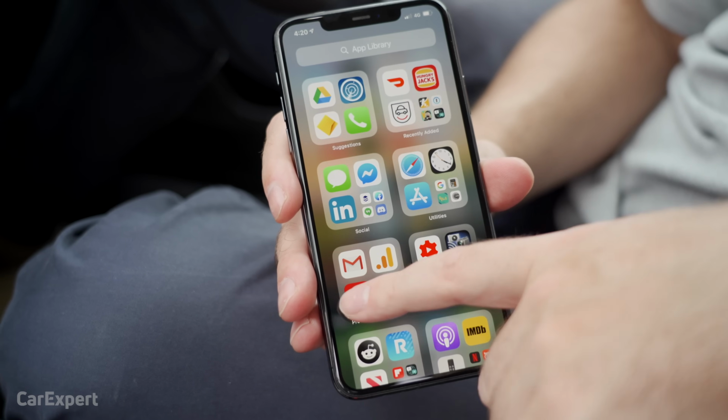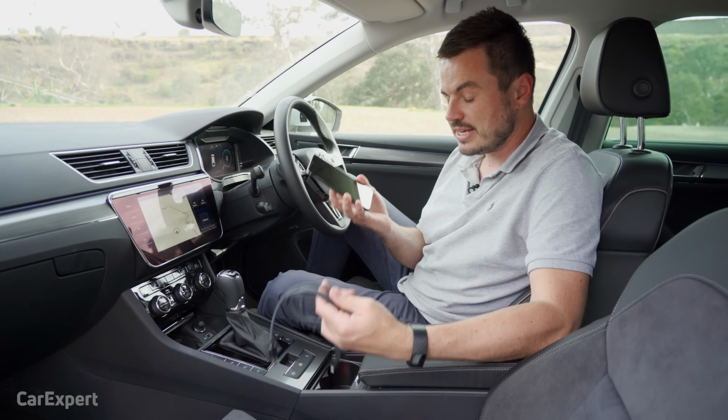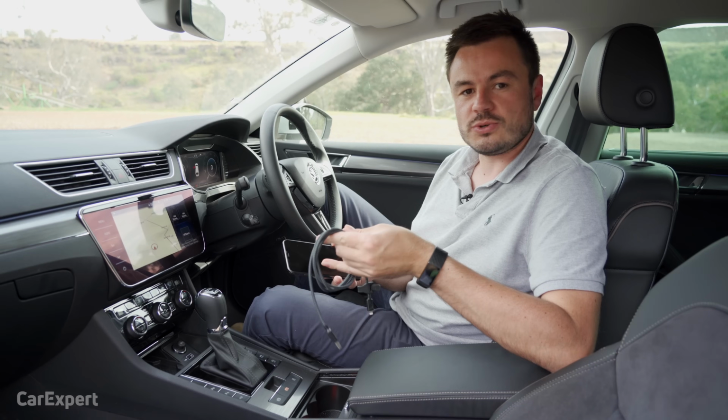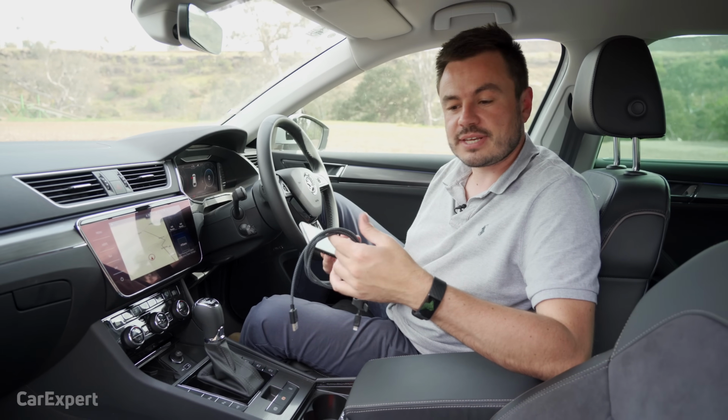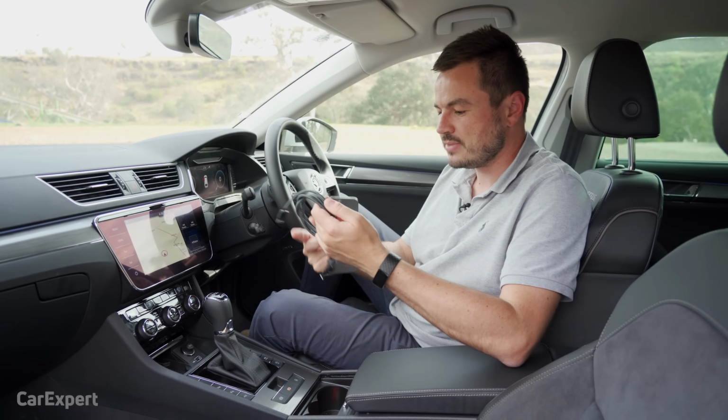Righto, moving on to Apple CarPlay. This is available on all Apple phone devices. Same story here, it's either wireless or wired. If you want to see a full list of the cars that are compatible with wired and wireless Apple CarPlay, just go down to the description. So let me show you how this works.